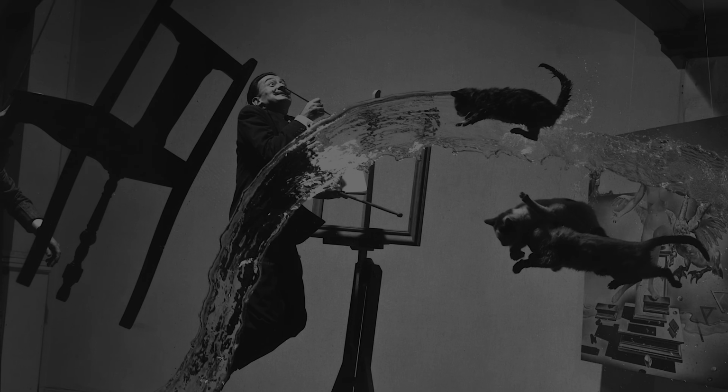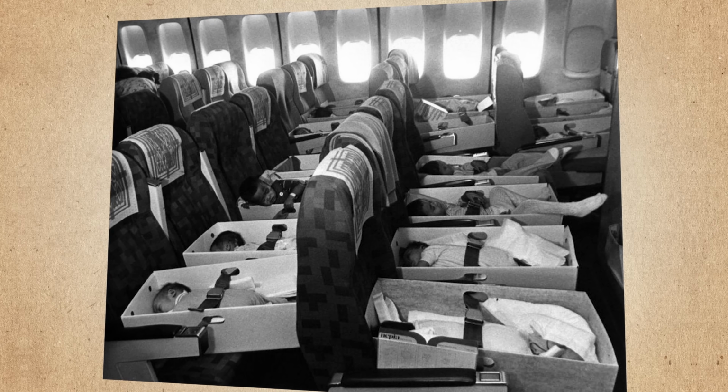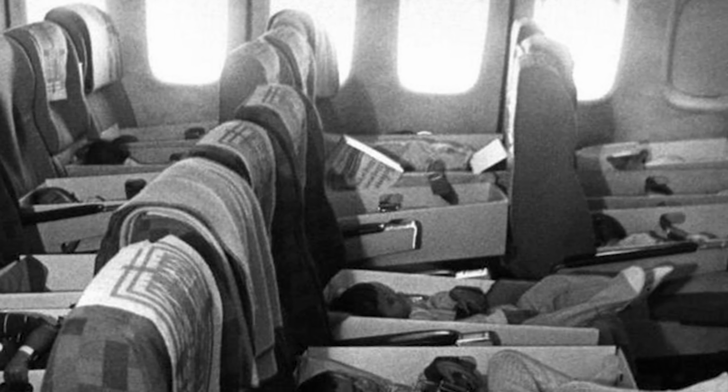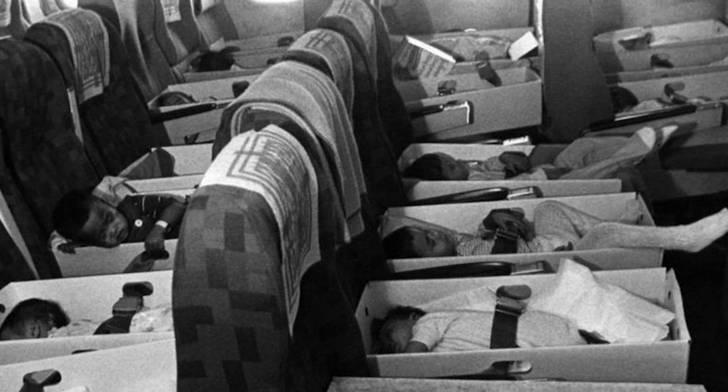In 1975, as Northern forces advanced during the last days of the Vietnam War, President Gerald Ford authorized the emergency evacuation of thousands of children from Saigon.